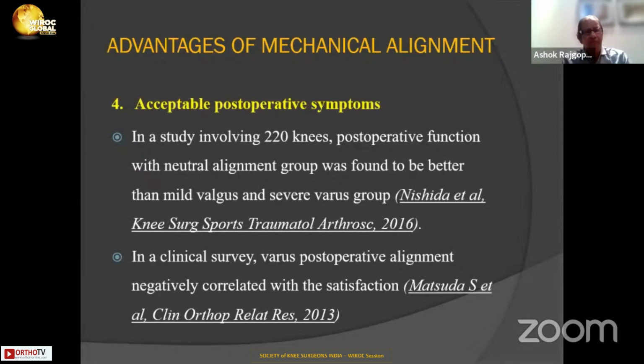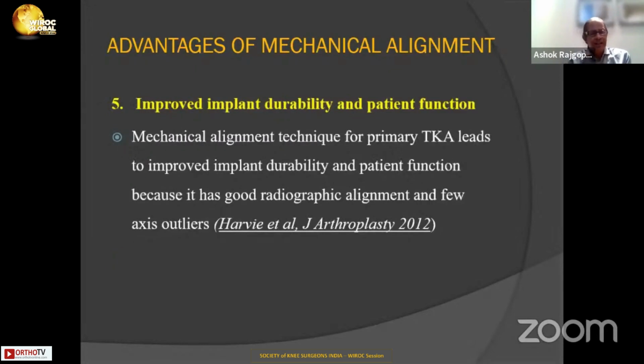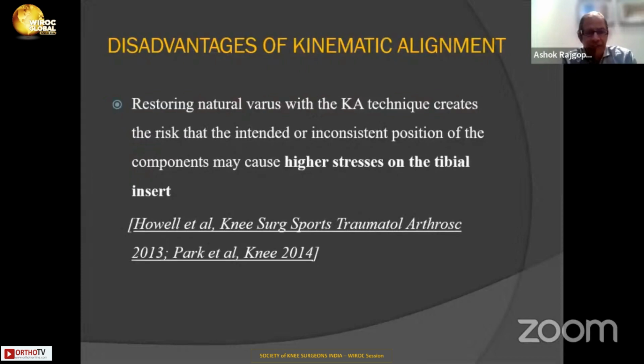In terms of further reports, in 2016, postoperative function was better with the neutral alignment than with the mild valgus or varus knees. And in 2013, Matsuda, yet again, he's written prolifically on this subject, reported that varus postoperative alignment negatively correlated with satisfaction. Again, in terms of implant durability and function, mechanical alignment has stood the test of time.